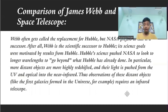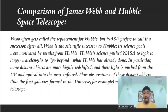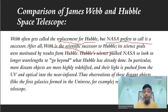Now, the comparison of the James Webb Space Telescope and the Hubble Space Telescope. Let's start. Now, the Webb often gets called the replacement for Hubble. So, the Webb is commonly referred to as the replacement for the Hubble Space Telescope. But NASA prefers to call it a successor. After all, the Webb is the scientific successor of the Hubble. So, its scientific goals were motivated by the results from the Hubble Space Telescope.